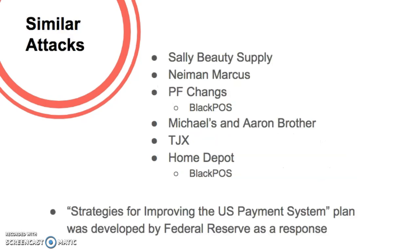Some companies that have similar attacks are listed here. I want to highlight PF Chang's and Home Depot because both of those companies' attacks were also done using BlackPOS. And as you can see, this is a fair amount of large companies. Because of that, the Federal Reserve created a plan called Strategies for Improving the U.S. Payment System in 2015 as a response to all these companies getting hacked, because it was clearly a problem. People's credit cards and personal information were being stolen.